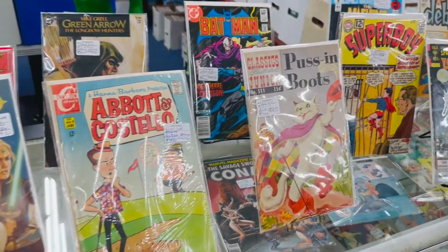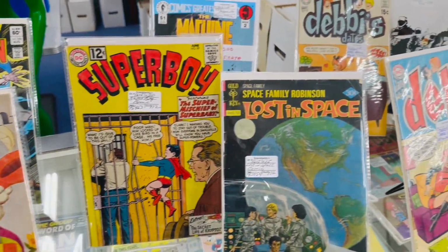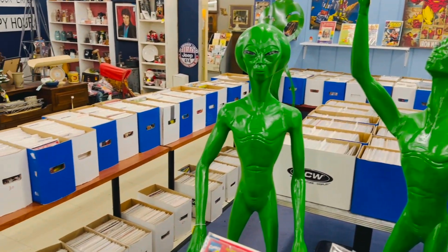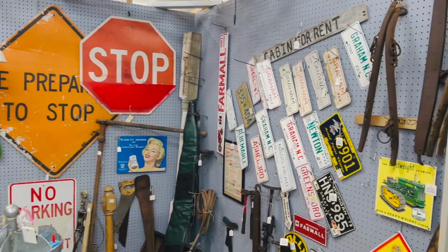And then we got some more comic books. More of Jerry's filming. That is a cool Batman comic. But I will say this place, Granddaddy's Antique Mall, for sure has a ton of cards and comics. So I did enjoy that part quite a bit.